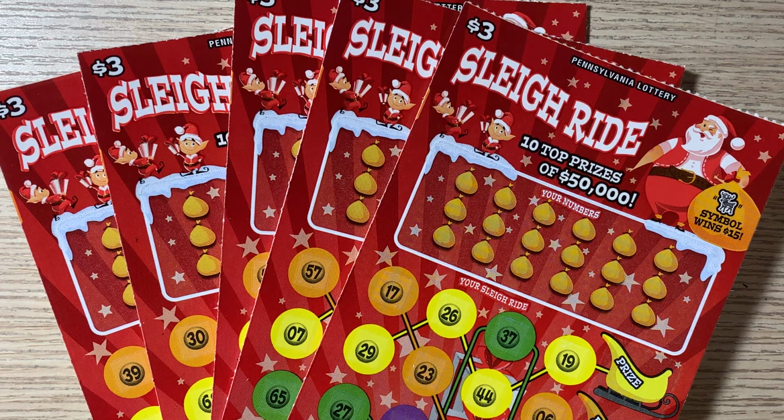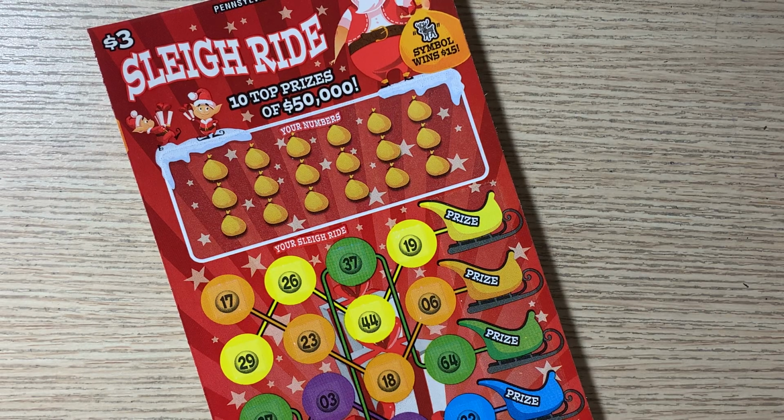And I have five, well, excuse me for a second. I actually have 10 in total, but I think I'm gonna save the other five for another video because 10 is just a lot. So I have five of the new $3 Christmas ticket sleigh ride. And tickets, sorry, I grabbed that really aggressively. Tickets 28 through 31.